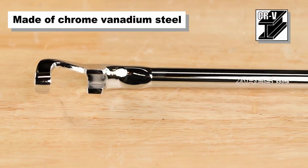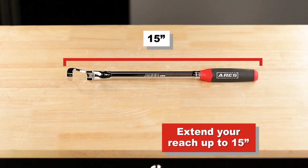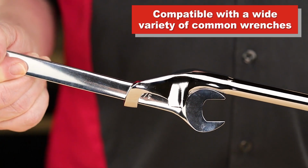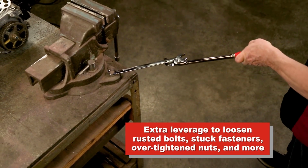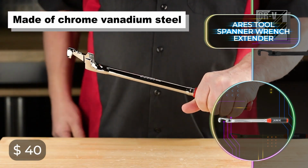It's made of durable chrome vanadium steel, measures around 15 inches or 38 centimeters in length, and the universal fit of the extended steel jaw adjusts to fit most wrenches you can find on the market today. This extender is a great alternative to makeshift methods, like welding a rod to your wrench, which can ruin the tool, and it only costs $40.